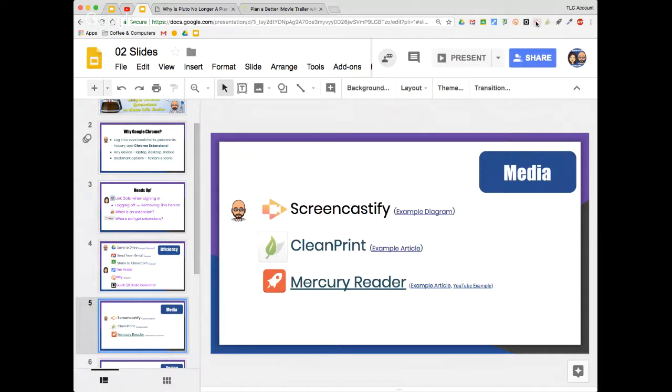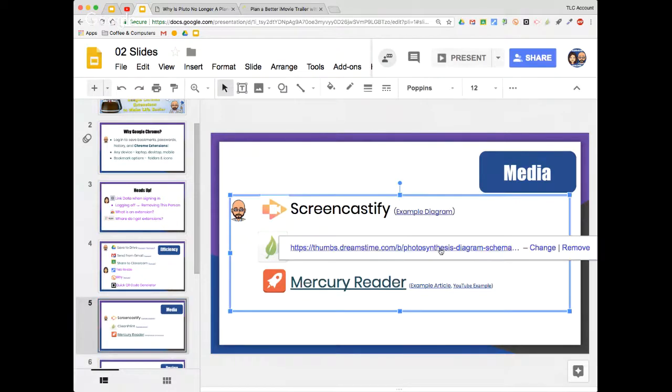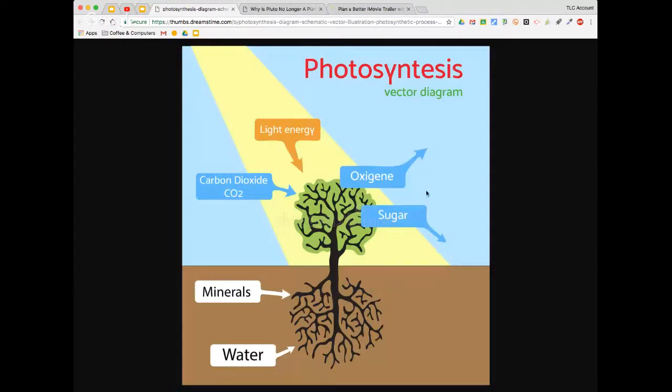So I'll try to pop up a quick demonstration. Let's say I wanted to record something for my students to be able to either watch at home or watch in a station about photosynthesis. I would just pop open the Screencastify extension.